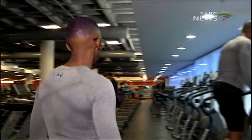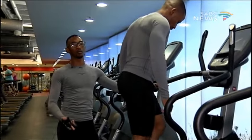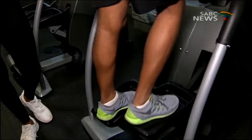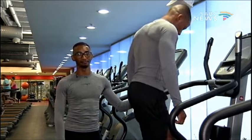Another one to use is the stepper. Come through this way. Again, you can either use this for cardio or for some resistance training. So to get yourself nice and warmed up, especially on leg day, get 5 or 10 minutes of this in there, making sure you keep your back really straight so that you don't strain it, and preparing your knees for all the trauma they're going to go through on leg day.